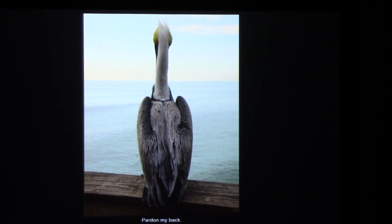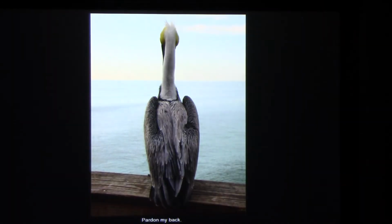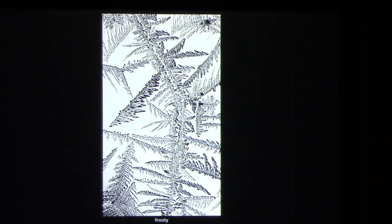Pardon my back. 18. I would pardon his back if his back popped more. This is the subject, and he is up against, once again, these really bright backgrounds, and he's darker than the background, so my eye goes back here and not to where the subject is.